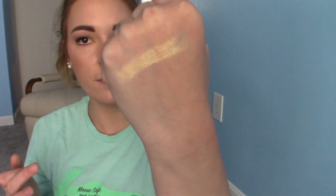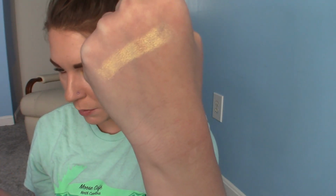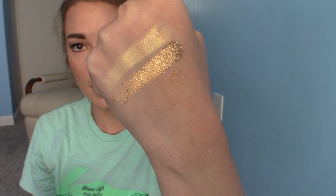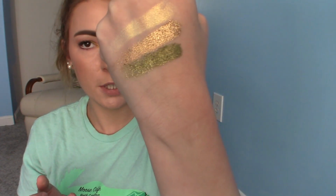All right, so here is Lady of Gold. And we will just write like that. It's very pretty. It looks white in the pan, but it pulls more gold than actual white. Okay, so then this next shade is Divine. And again, we will just go right under there. There's Divine. These shimmer shades are so nice. And you saw that, just one swipe. That's really nice. Then we have the next shade, which is Mystical. It's kind of like this dark foresty green shade. Super pretty. Mystical.